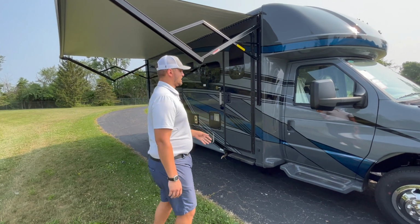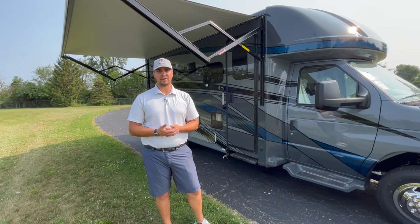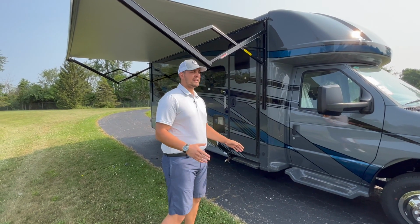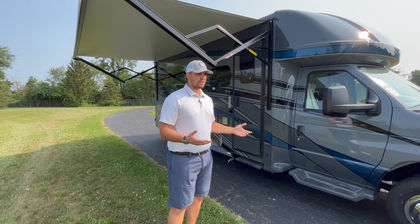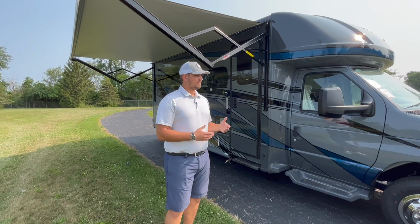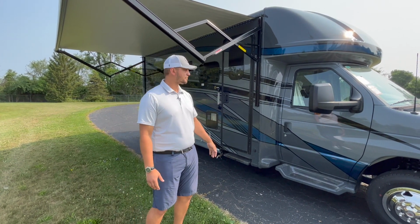But what it's going to do is it's going to offer you a great ride. It's going to give you a nice buffer from the bumps going down the road. And also, most importantly, that's a lot of steel protecting you and your family on the inside of the coach. You know, worst case scenario, an accident happens. A lot of steel separating the car that might hit you from who's inside the coach.